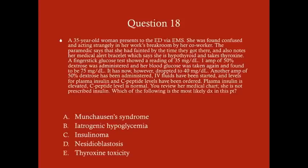You review her medical chart. She is not prescribed insulin. Which of the following is the most likely diagnosis in this patient? A. Munchausen syndrome, B. Iatrogenic hypoglycemia, C. Insulinoma, D. Nesidioblastosis, or E. Thyroxine toxicity.